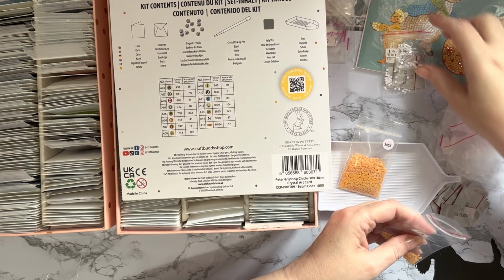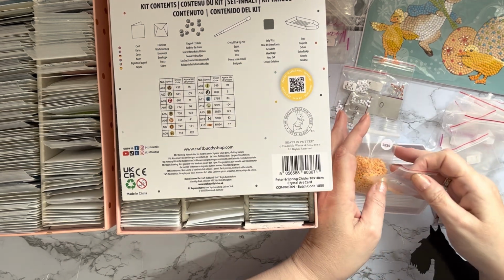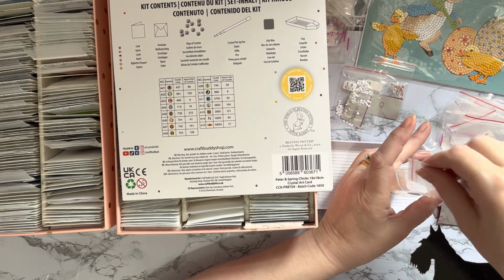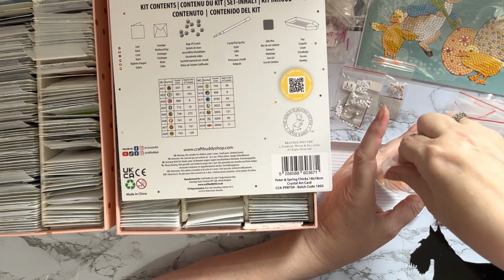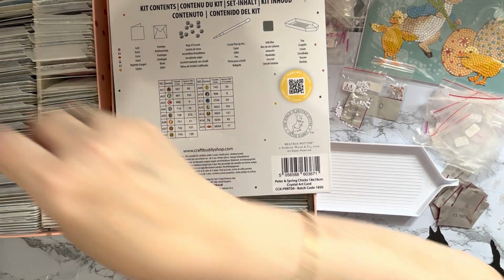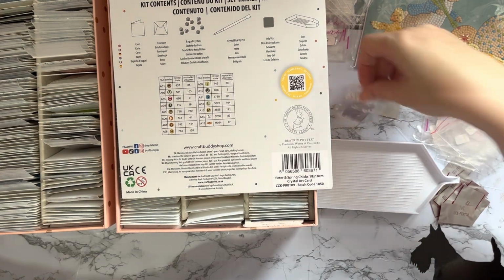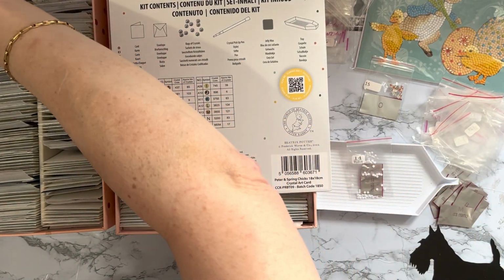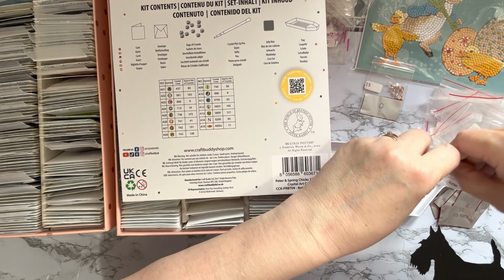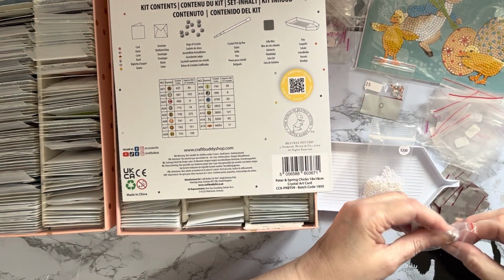I don't know whether I was quite so keen on the ducks having this pale yellow on them. I think I'd have preferred them being all the one colour. I might have to change that out. I don't know. I've got till next Easter to decide, haven't I? And then 5200. So, yeah, most of these are in my jar, so I've got plenty of room to put the 5200.